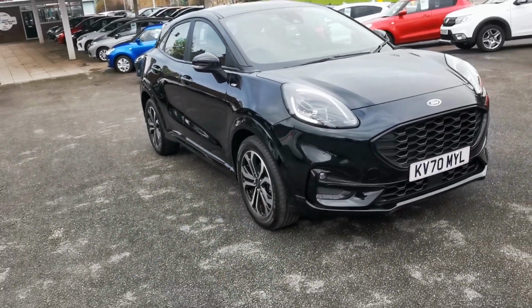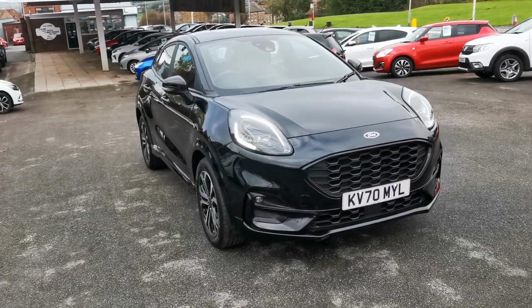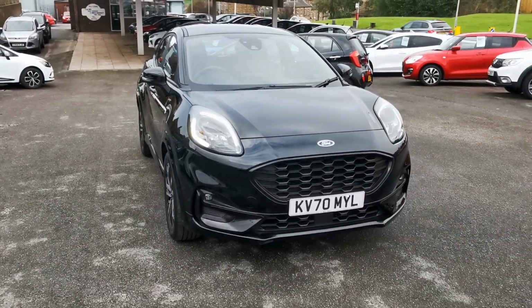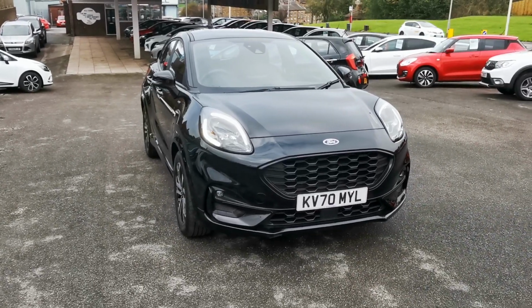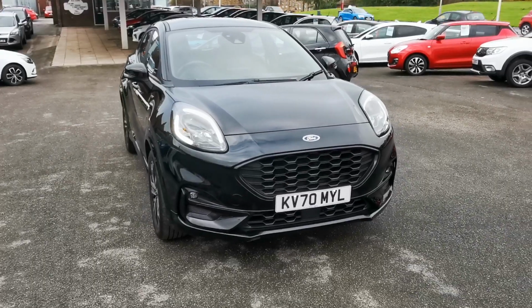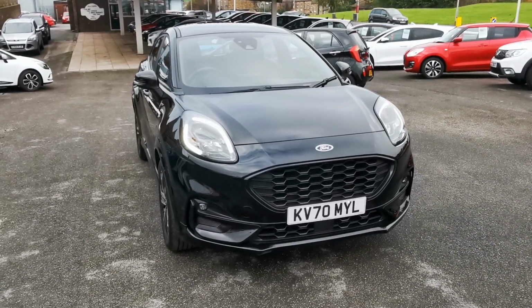Hi, here at H. Mitchell Car Sales, we're very pleased to be able to offer for sale this 2020 Ford Puma 1 litre EcoBoost Hybrid. This is the 125 brake horsepower model. This car's finished in Agate black metallic paint.